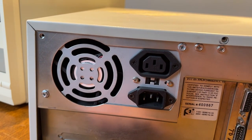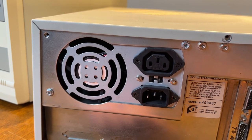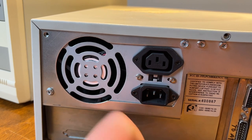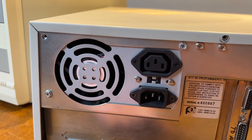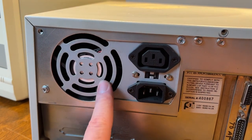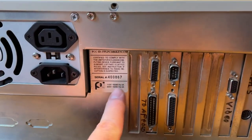I put these screws in to at least hold it in place for the time being, but it doesn't work. I plugged this in just to see what it would do, and the power supply just makes a really high-pitched noise. So I'm guessing a capacitor or something is just no good in this power supply. Of course, we have the sticker here.